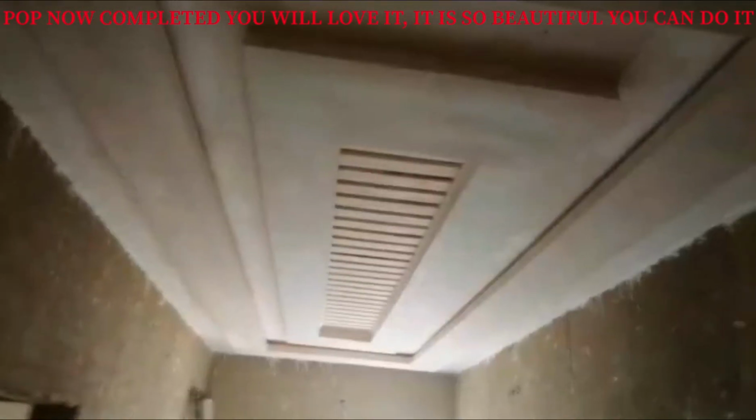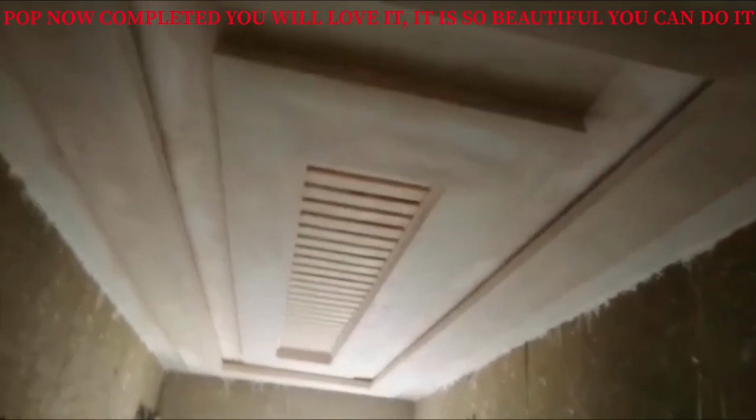Toilet. Visitors room, with a beautiful design in the parlor. This is the sitting room, parlor, and the dining.